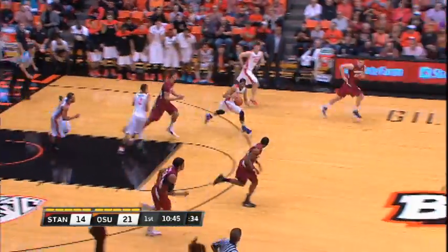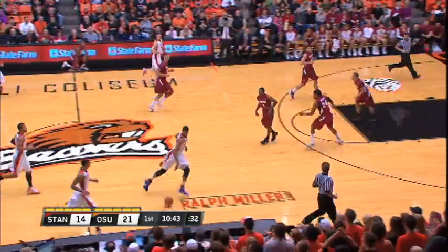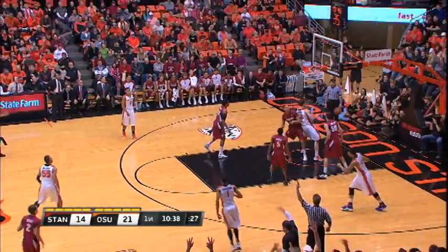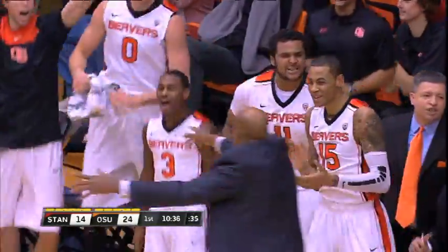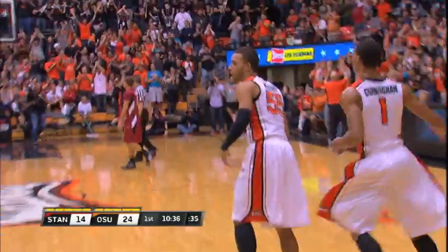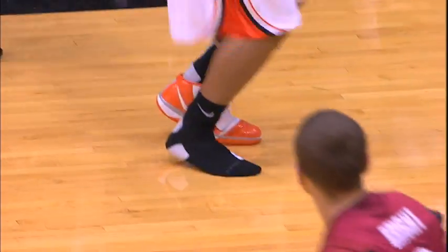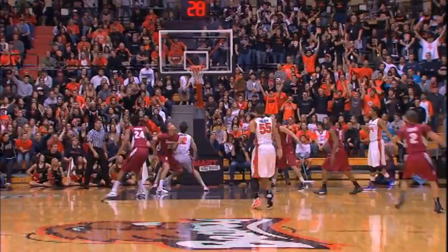Collier with the steal. There's been no stop in play. Nelson still playing without a right shoe. Oh, he's got to shoot again. Here he is. Got it! Unbelievable! I cannot believe what I've seen. Oregon State on a 10-2 run, and Roberto Nelson cans two threes without a right shoe. Here's the first one. Nothing but net. And likewise on number two.